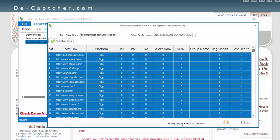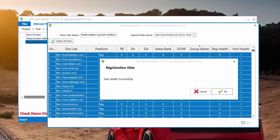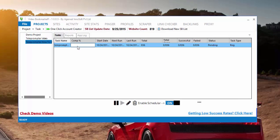So now the software is going out there and it's setting up these tasks, okay? And in a moment, once this finishes, the software is going to go out and start systematically creating accounts for us on these sites. So I'm going to click pause on this video while it does that, and I'll meet you back here. Okay, so the software has created all those tasks for us. So let's go ahead and click OK. And now you can see a progress bar right here as the accounts are getting created. You can see that it's going through them right now.